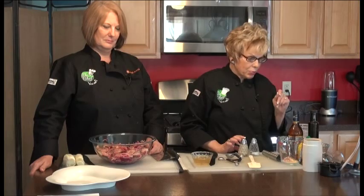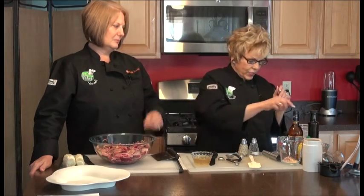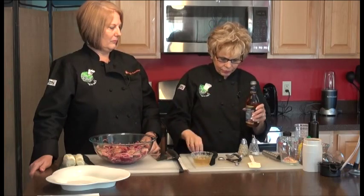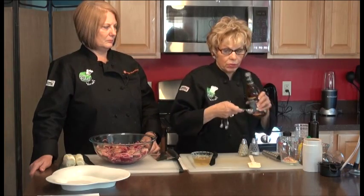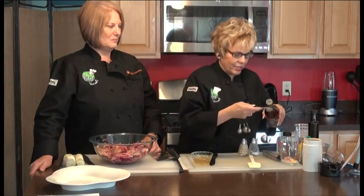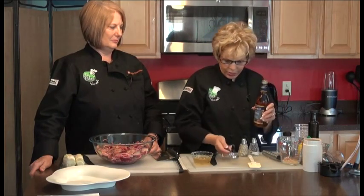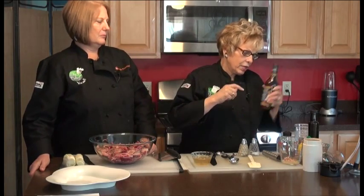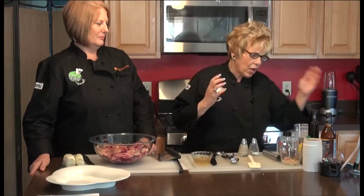So we've got that. Now what we're going to do is use 1 tablespoon of sherry vinegar. And this is sherry vinegar, right? 1 tablespoon. That smells like sherry. All right, put that in there. Okay. So we've got that. And then you're going to use 1/4 of a cup of olive oil.